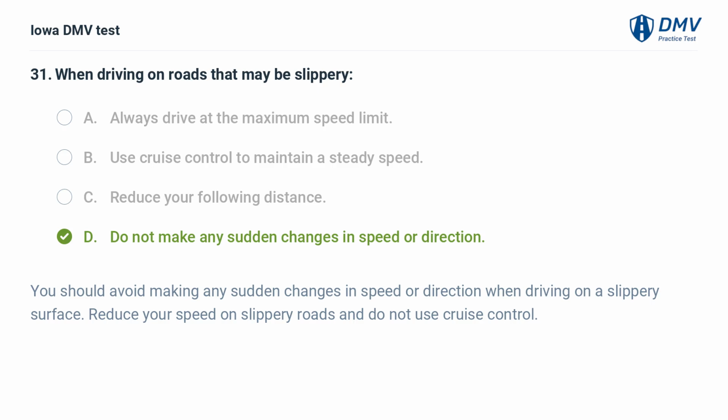You should avoid making any sudden changes in speed or direction when driving on a slippery surface. Reduce your speed on slippery roads and do not use cruise control.